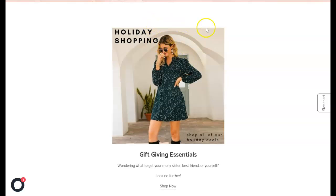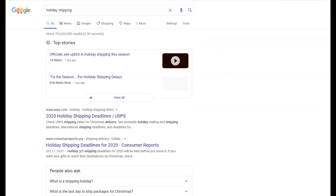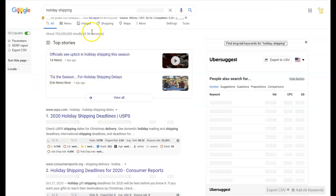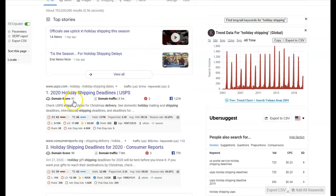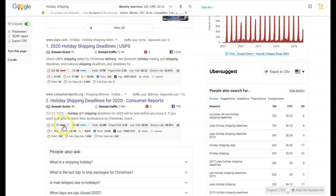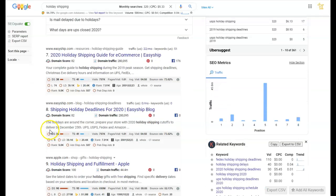So if I typed in holiday shipping, which I'm just going to type it in really quick on Google to see, I'm going to show you some stuff that I don't always show everybody. Holiday shipping, to see how many people search for holiday shipping. 320 times it's searched for holiday shipping. And the sites that are getting the top are sites that have really high domain scores. So I want you to pay attention to this. This is some secret, ultra secret software stuff that normally I don't show people. But these domain scores, which I'm going to explain in a second, you're going to have to compete against them. And so that's a keyword you really don't want to try and rank for because it's got a lot of competition.